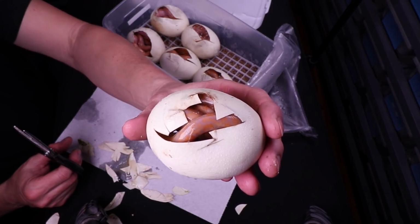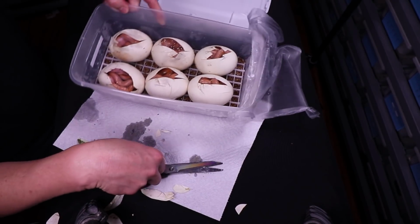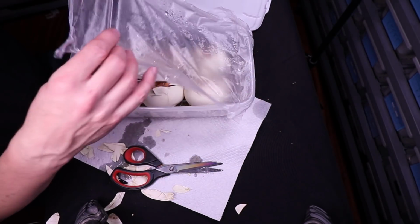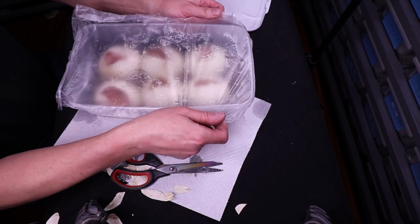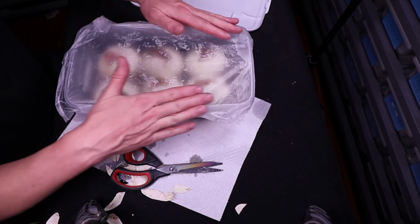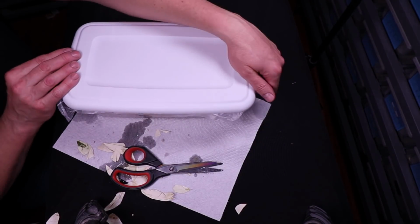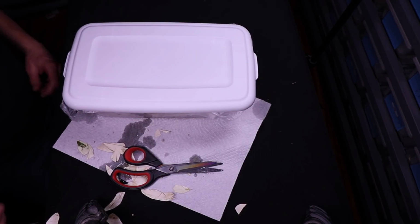Another one, looking good. Wow. I guess I'm a retic guy now. With all these beautiful snakes. Wow, I'm gonna have to bring these to a reptile show and maybe sell them at a show or something. That'd be pretty cool.